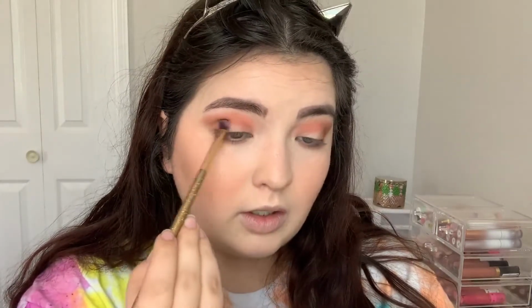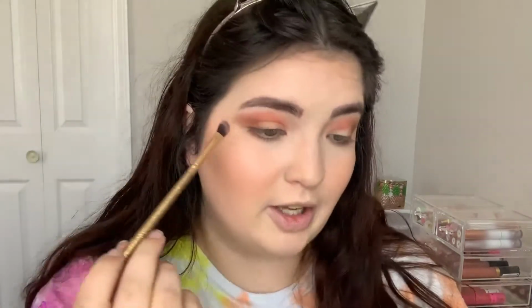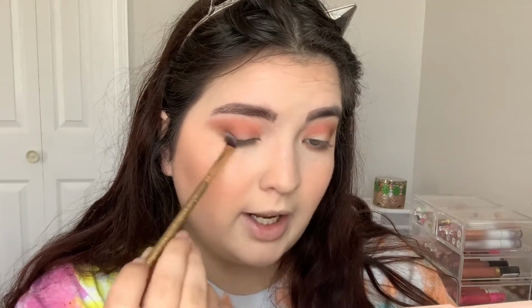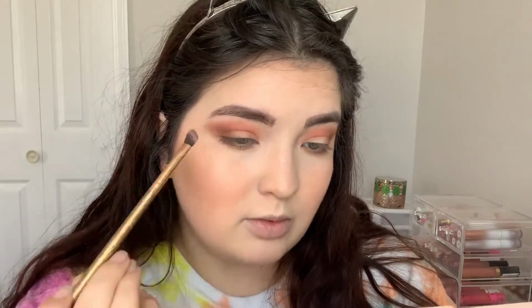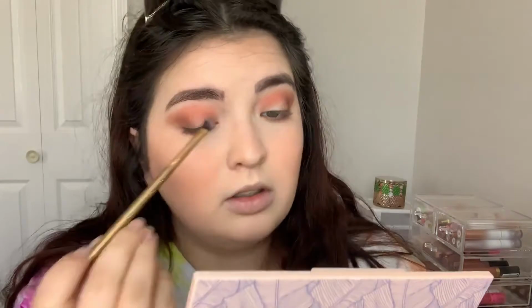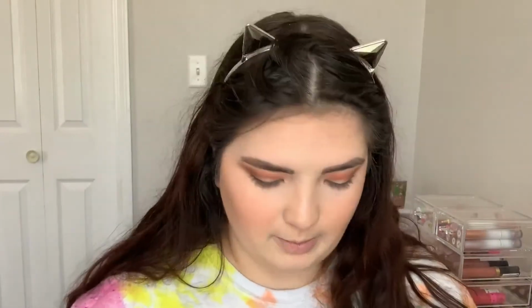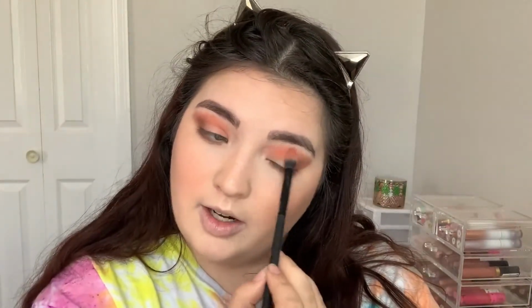Same thing over here. And I'm holding the eye brush like pretty far out so that it doesn't add a lot of pigmentation. I just want it to almost be like a shadow. Okay, now I'm gonna go back in with that pink salmon-y color and just intensify the inner half of the crease a little bit more.